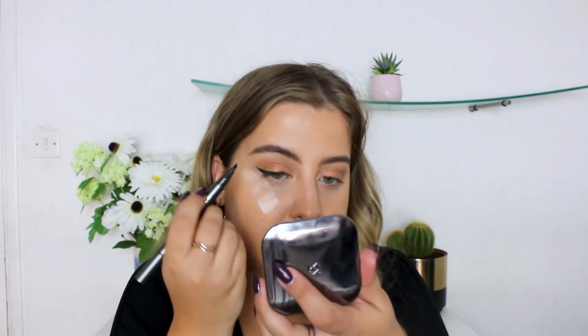Okay, so I've done the base of my eyeliner. Then I'm going to take the other side, which is bent. It's really nice to do the flick, especially when you don't have the tape. It makes it very easy to do the little flick on the side. But I'm just going to use the side to fill it up a little bit more.